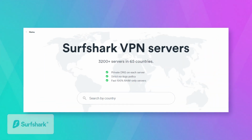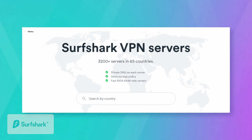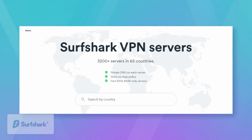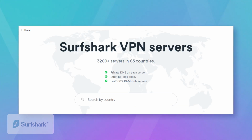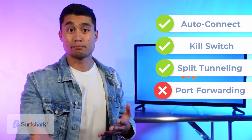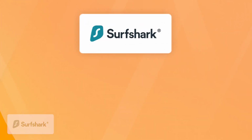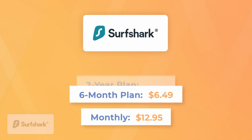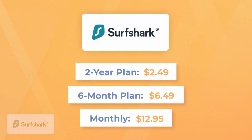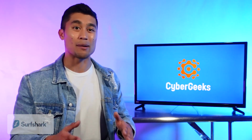Now let's talk about some of the drawbacks of Surfshark. The most noticeable being that it only has about 3,000 servers in 65 countries. Now this is actually still enough for a casual user, but it might be too limited for someone who needs to use a VPN for very specific purposes or in very specific areas. Surfshark also doesn't offer that port forwarding feature, which some of you may need, but most of us don't. Pricing wise, it's one of the most expensive VPNs if you choose the monthly plan, but actually becomes one of the most affordable plans if you go with the 2-year subscription. So if you're serious about using a VPN for a while, Surfshark is one of the cheapest options out there.